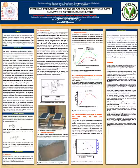The collectors were installed at the Laboratory of New and Renewable Energy in Arid Zones, University of Ouargla, Algeria. The dimensions of the collectors are 1 meter in length, 0.5 meters in width, and 0.1 meters in height.